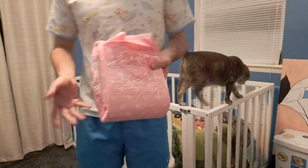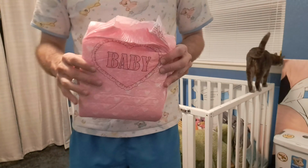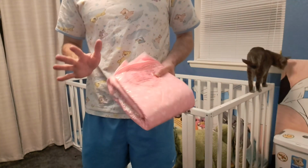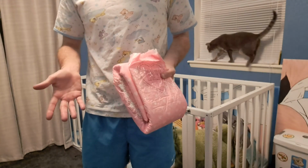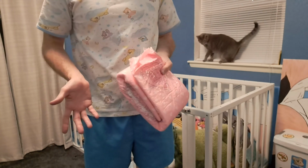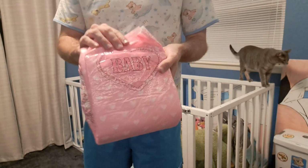So you can see that this diaper, it's got a pink design, and it says baby right there. It's got a heart. And so one thing that I'm slightly annoyed with, but it doesn't bother me too bad, is that Little for Big, most of their diapers are very girly. Somebody needs to get the memo over there that there's a lot of male adult babies, but either way, it's okay. They're still very, very good products that I like to wear.